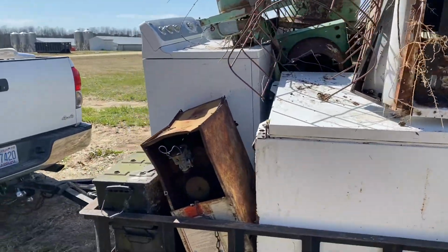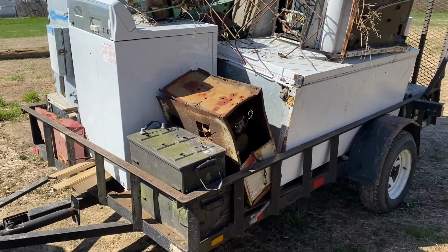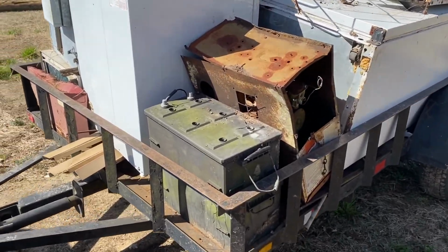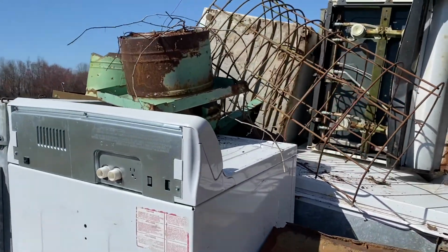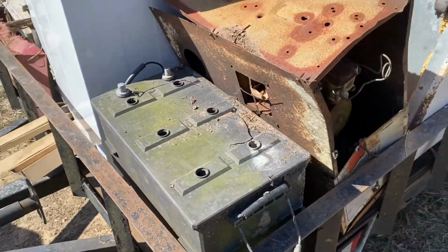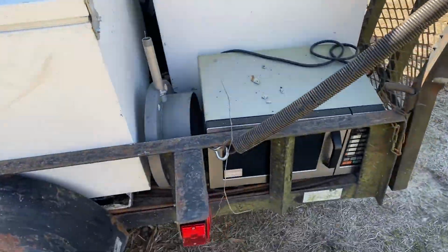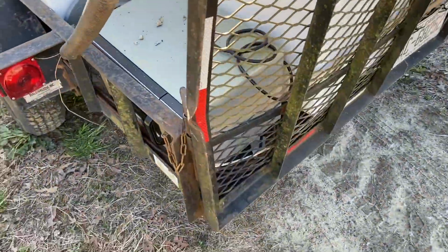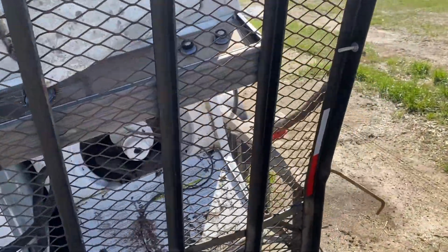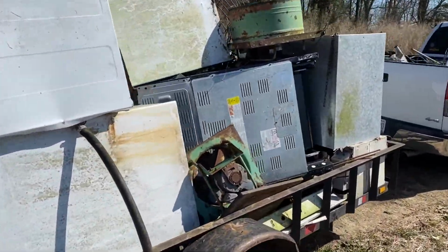Hey now. We got a load. We are headed out for the second time. Lots of appliances. Was able to get all those. Got a couple of big truck batteries, little heater for inside the hog houses, appliances. Supposedly that microwave works. We'll see. But we're loaded down. Got some more of these little fan units.